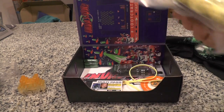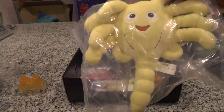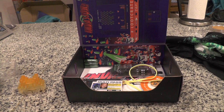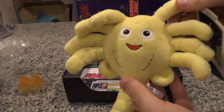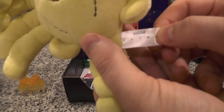Oh my goodness. It looks like a happy head crab to me, right? It is. So let me get it out of the plastic here. Excuse me, I said paper. It is a plush head crab from Alien slash Aliens, whichever movie you want to reference. There it is.